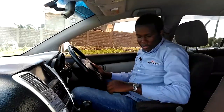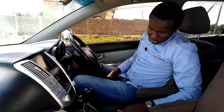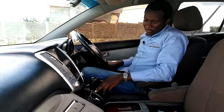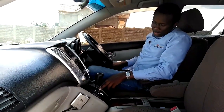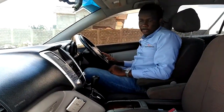You also have this interesting wood finish with some sort of varnish for protection purposes. And we also have a button here reading ECT Snow. I don't know much about that, but I guess if I lived on top of Mount Kenya, I'd require that. That's pretty much it.